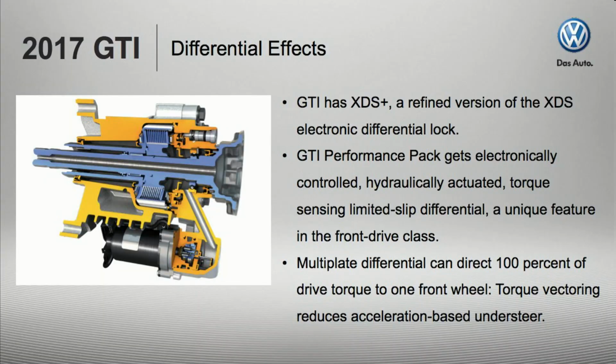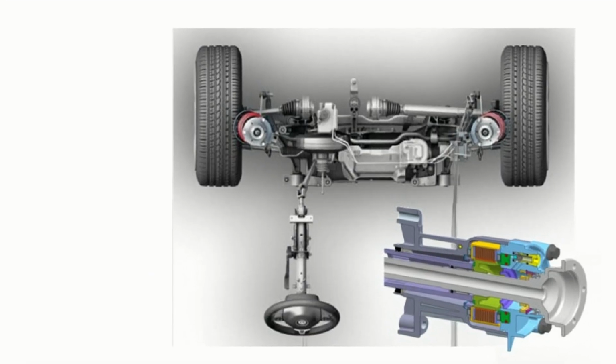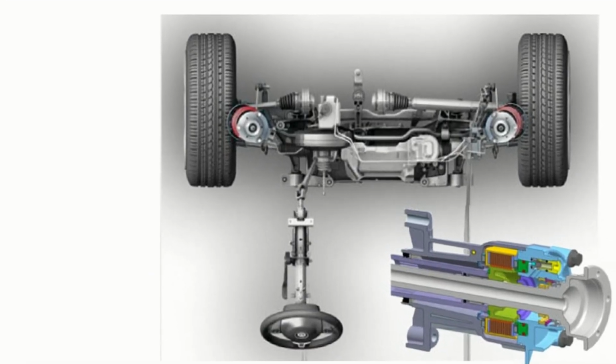The other major mechanical difference is the inclusion of the VAQ differential, which is actually a Haldex unit. Yes, the same Haldex unit the Golf R uses to shift power between back and front. The PP uses it to shift power between left and right. Front axle only, obviously. So from a GTI Performance Pack to a GTI Clubsport, what's the difference?